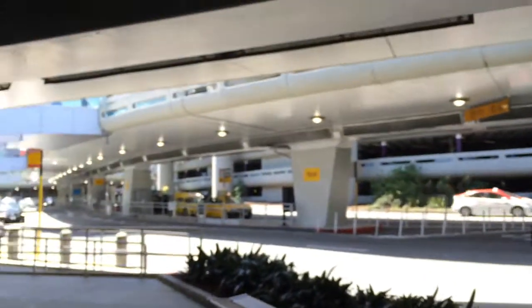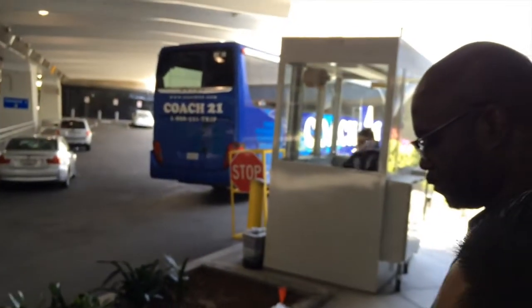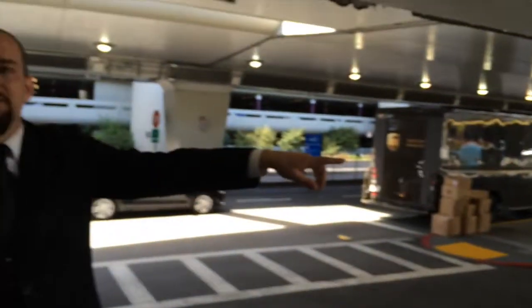Now, coming into the courtyard, this Coach 21 bus just came in here. You come driving around, you see Courtyard 3, you pull in here. Remember I told you there's a police officer in the box. You pull up. Do not just pull directly into a spot. Stop at the stop sign. The guy at the box will come out, he'll ask for your license. You might want to look in your luggage bay.